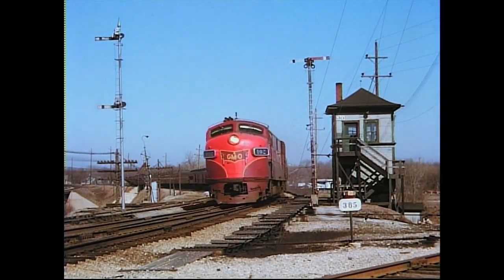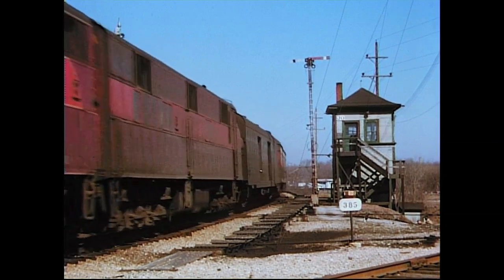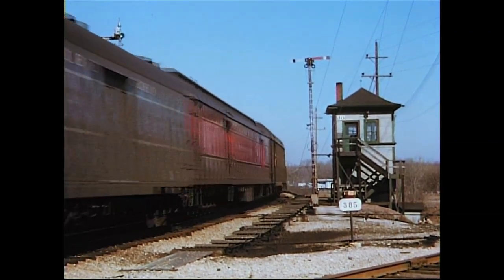EMD E7A number 102 on the lead. Train number 1, the Limited, picks up orders at J.O. Tower in Joliet.